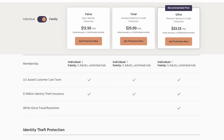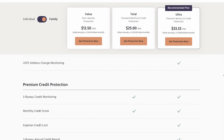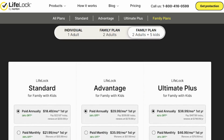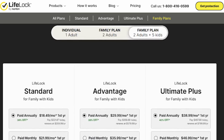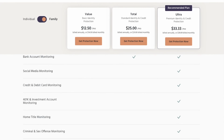I should note also that Identity Guard's family plans are more comprehensive overall in that they give coverage for 5 adults and unlimited kids, and it doesn't matter whether that's the value, the total, or the ultra package. Whereas with LifeLock, you are going to get coverage for only 2 adults and up to 5 kids. So if you had extended members of your family who you wanted to provide identity theft protection services with, then Identity Guard is definitely going to be the way to go, not LifeLock.